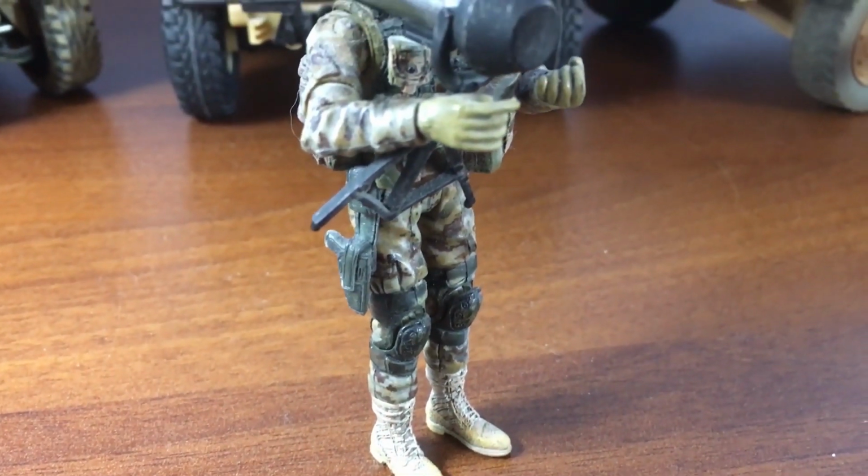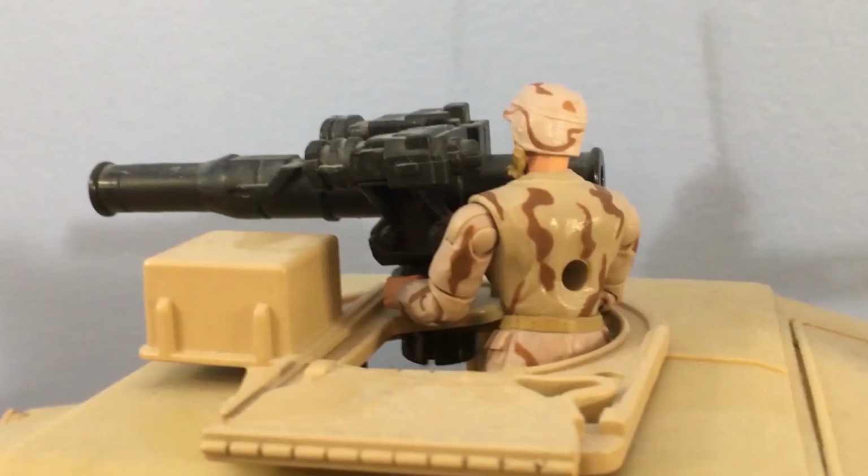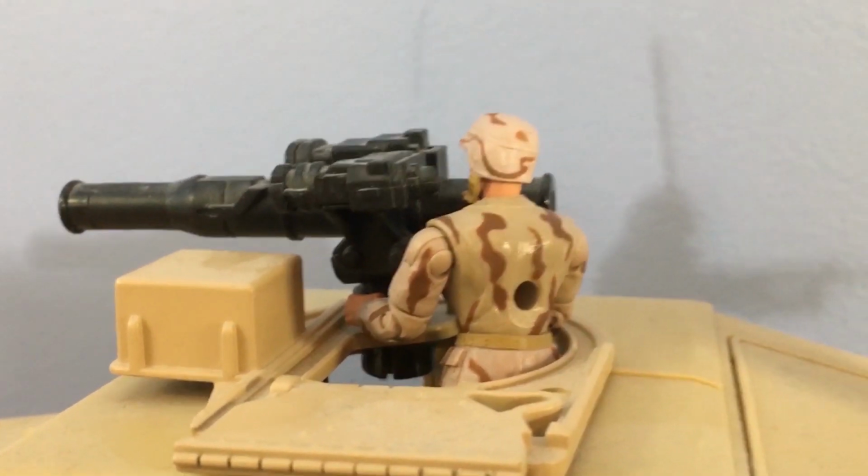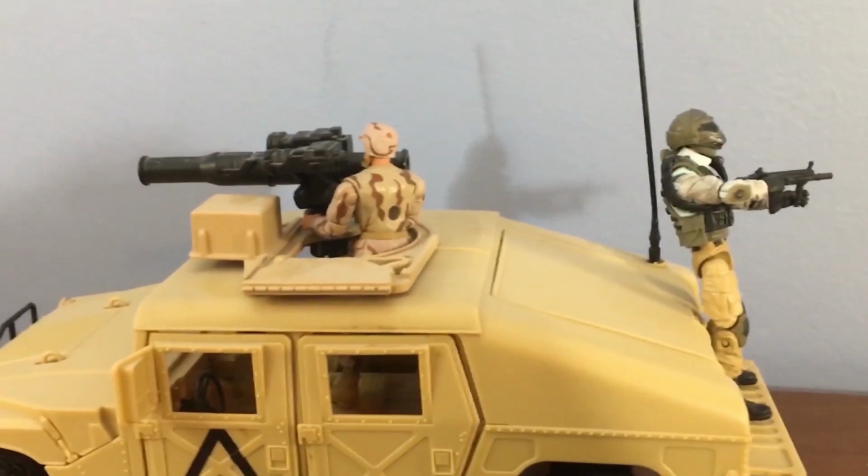So, how many ATGMs are on offer in the 1/18 scale? The most common ATGM represented in 1/18 scale is the TOW missile. It is also the most varied, whether it be mounted on a tripod or on top of a vehicle. Almost exclusively the Humvee.